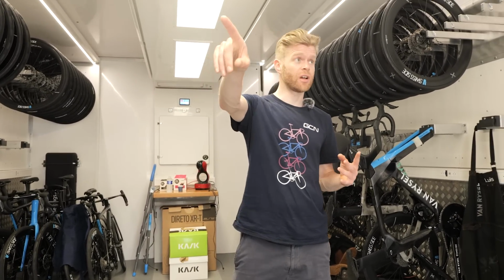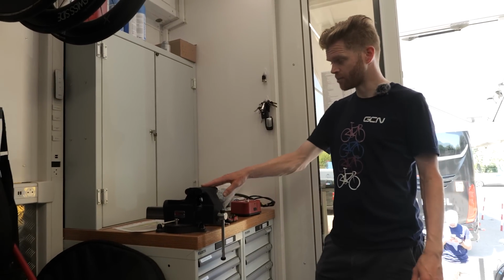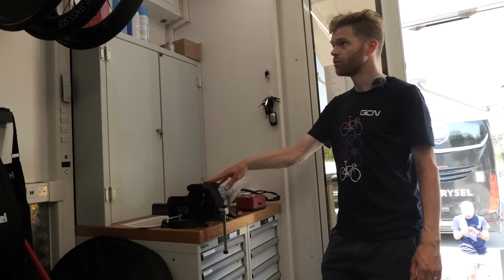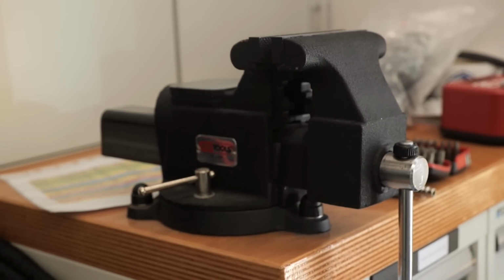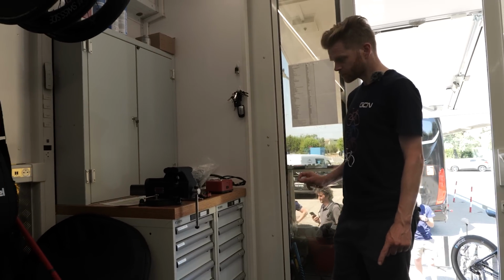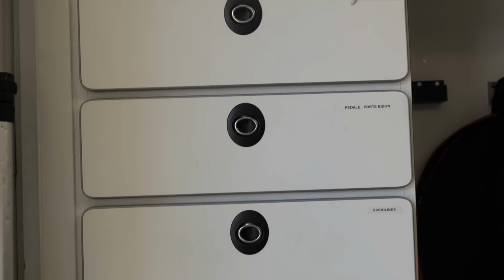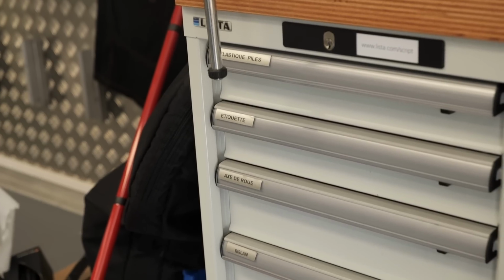Now, if we start over here by the entrance, we've got a little workbench area with a vice, an important thing. Don't often see vices inside team trucks, but vices are so useful for repairing things and hitting them with hammers. There's also a load of drawers here, and they're all labelled in French, this being a French team, but it's pretty easy to work out what's in them.